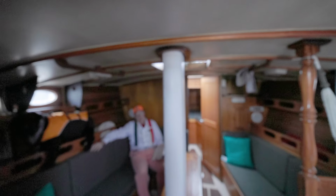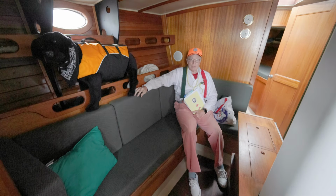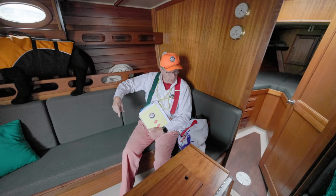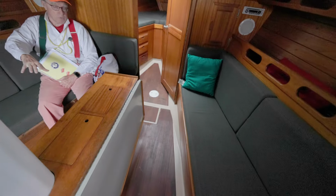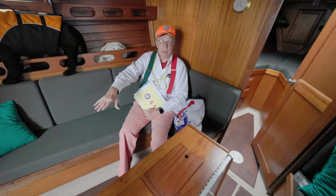Oh, this is cozy. I am so cozy in here, and this is a great kind of day to look at a boat like this. When it does rain outside, it's the nicest place to be in the world. We have 2 settees here. They don't do anything extraordinary, though the owner has set this port side up so that he can put a board in here and make this into a little bit of a double on this side.